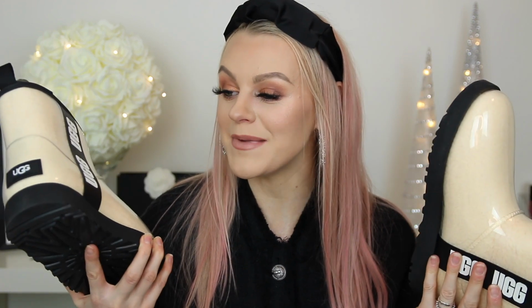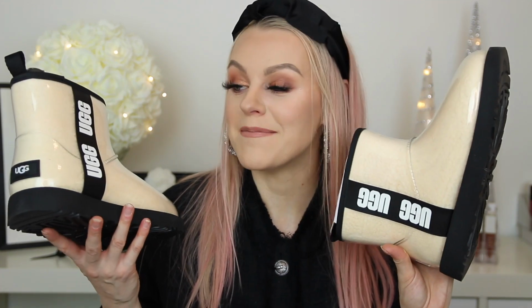My sister is the best sister in the world for gifting these to me. These were also on the top of my wish list. I didn't expect to get them at all. I was so excited and beyond shook when I opened them, just because they are so adorable. These have my name all over them, and I'm just so excited to have a pair of Uggs that would keep me warm all winter, and it will not make my feet wet.